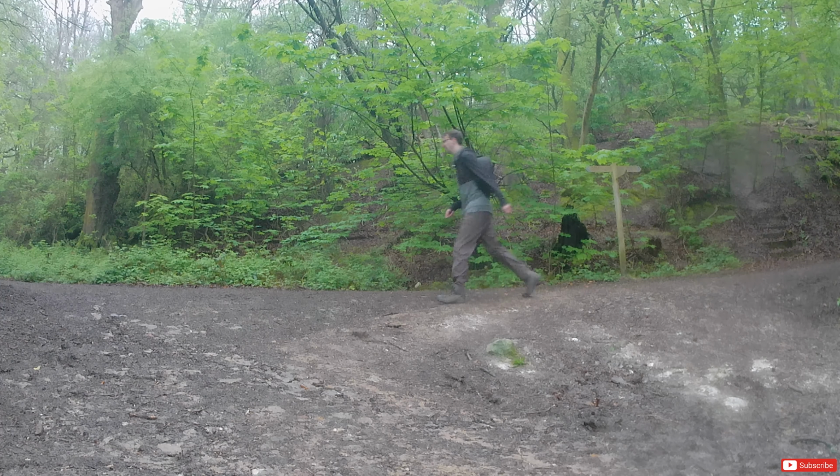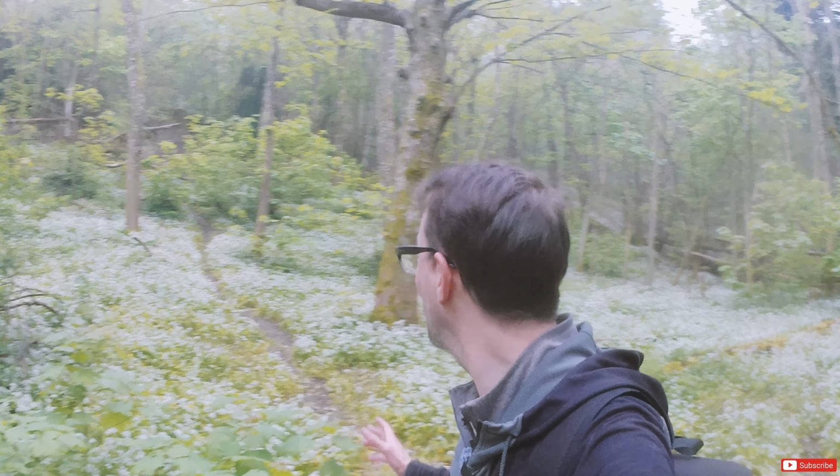I've had to travel a little bit further than I normally would. But hopefully, I'm going to strike it lucky. But of course, with any new location, I've got to find what it is that I'm looking for first. So I best get hunting. And it's this here that I've wanted to come and shoot, wild garlic.